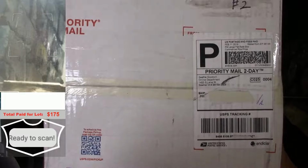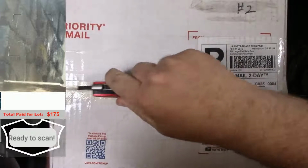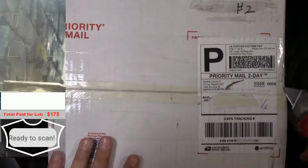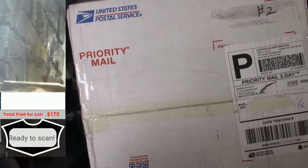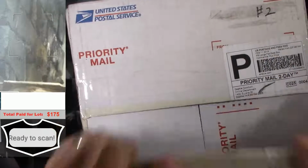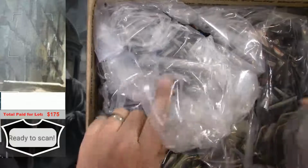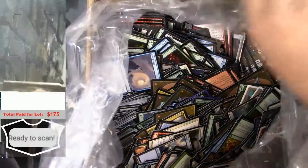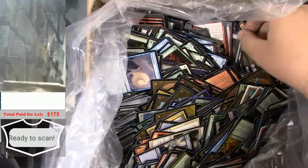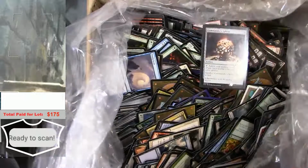From the Seattle Goodwill, another flat rate box. How you guys doing today? It's cold out there, so I'm glad to be inside messing around with this stuff. Okay, and again, we got a big mass, a jumbled mess. I thought I saw something good right there. Oh, there's a Commander Sphere, so that's pretty promising. It's in the sleeve.